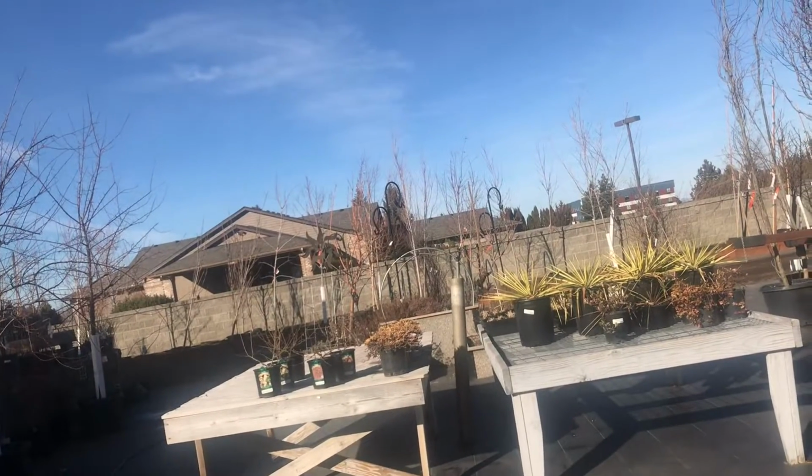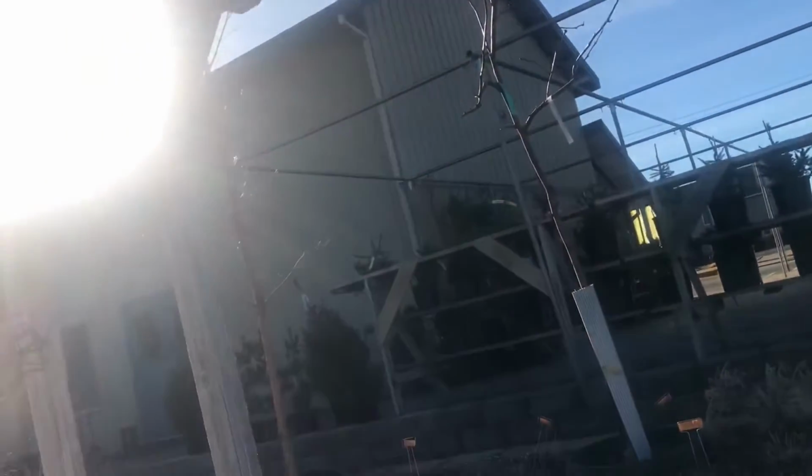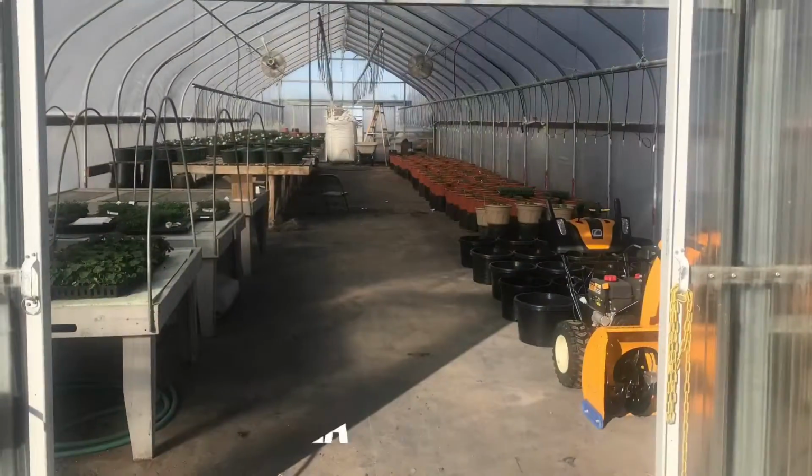I don't know if you could get up there from down here. So I think we're gonna have to go back. Okay. Go back around and stuff.